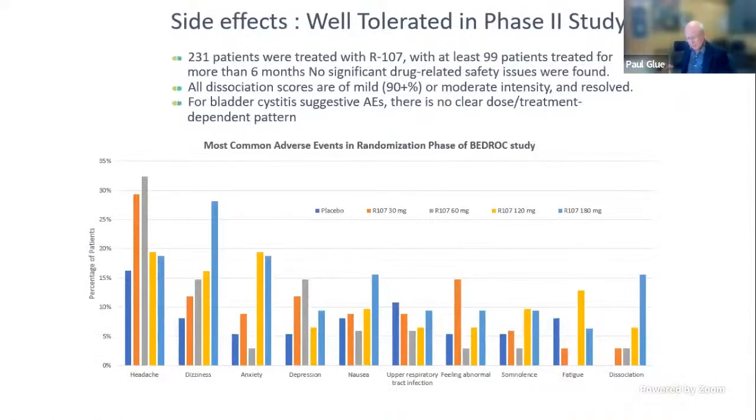This is a summary of safety findings from the study. The most common events were headache, dizziness, nausea, and anxiety. And generally, these were of mild intensity. During the double-blind part of the study, we didn't see any particular issues relating to dissociation or bladder problems.